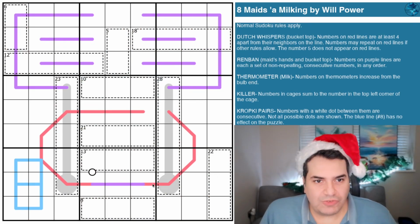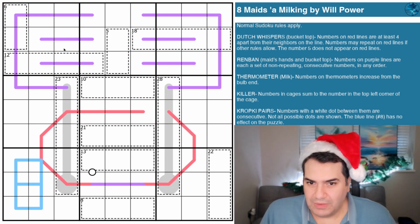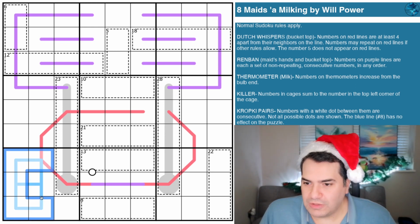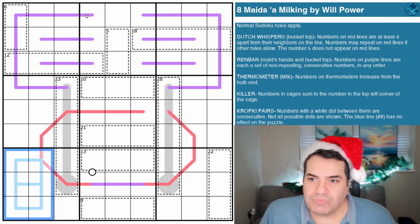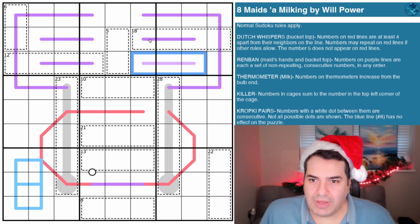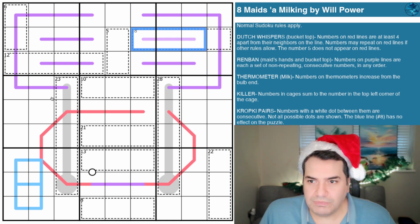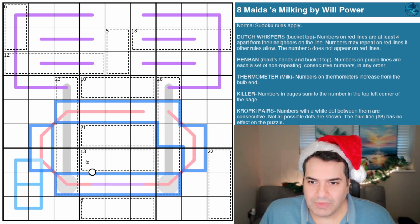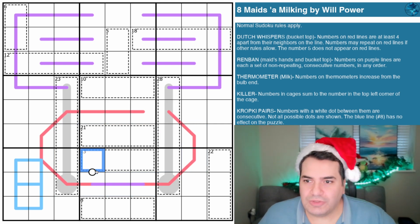So, 8 Maids of Milking by Willpower. If you read the rules, you'll be able to just about make out what this diagram is. Obviously the reference to 8 here in the bottom is the digit 8. Now these are meant to be the hands of the milkmaid. You can see two of them hanging onto what I'm guessing are the cow's teats, and milk is dropping down into a bucket of some sort. So that's what this diagram is all about today.